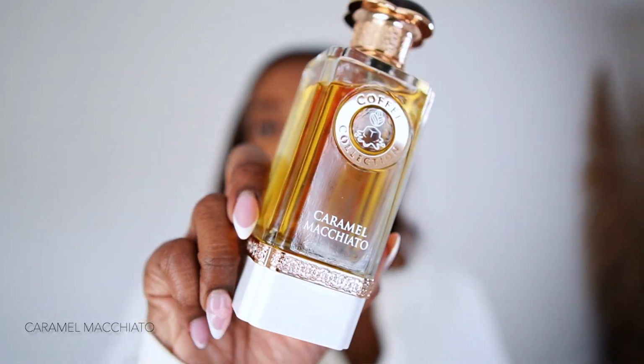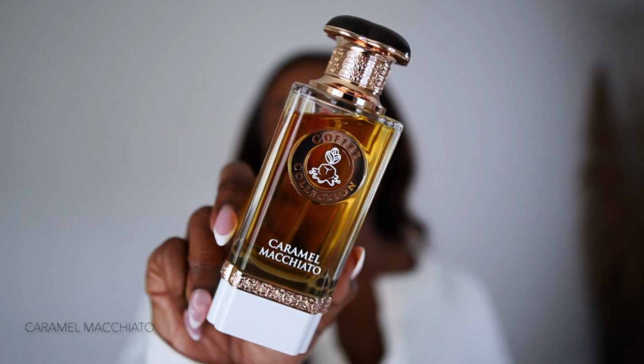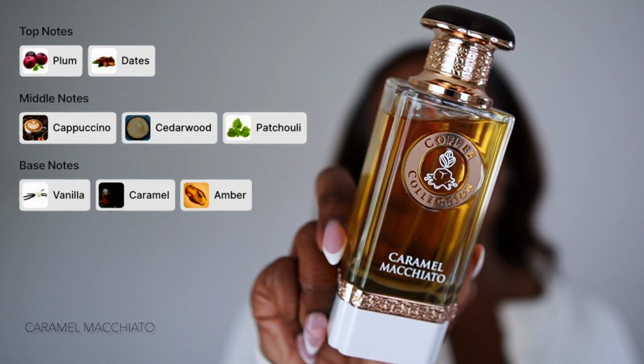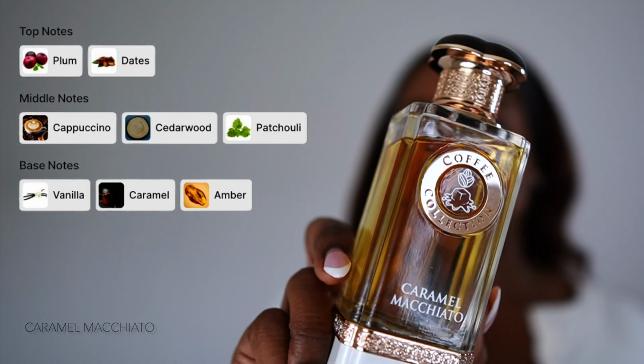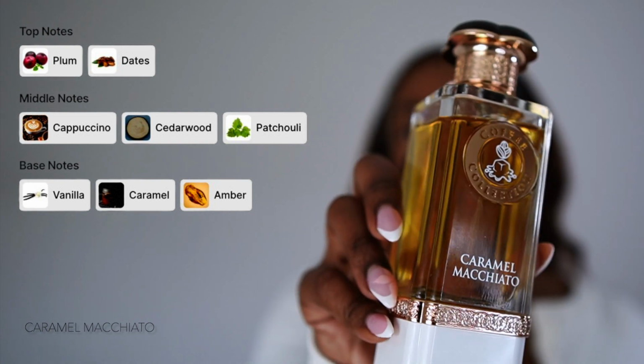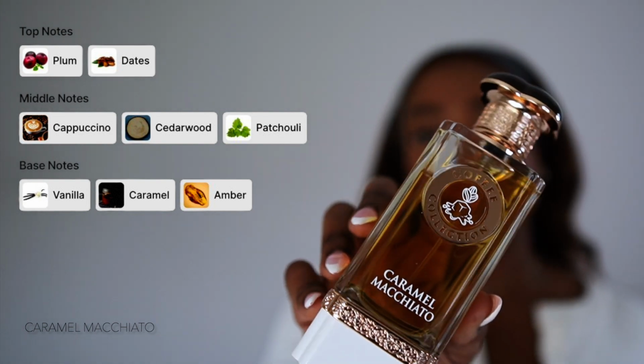This is a Fragrance World perfume from their coffee collection. Let's have a moment for this bottle. How gorgeous is this bottle? I love the gold touches. I love the contrast of the black and gold, the clear and the opaque. I just really love this bottle.